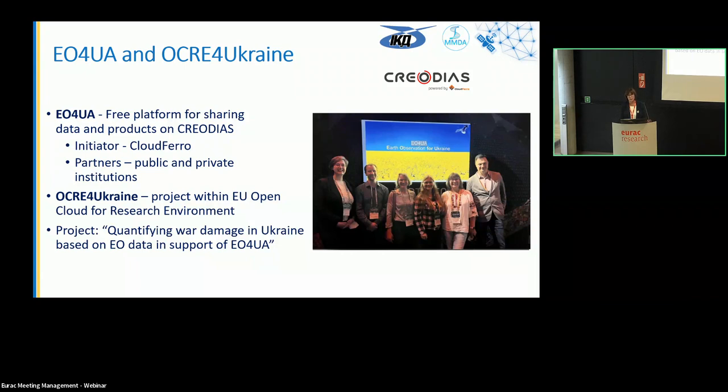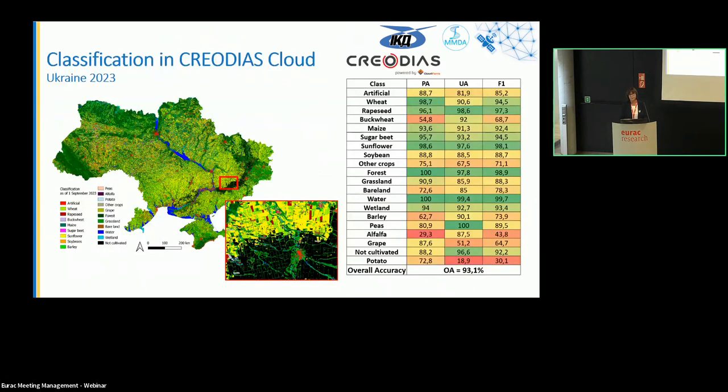It is an initiative of synergizing different techniques and products on the European cloud for Ukraine. And also we run a project within the Open Cloud for Research Environment, OCRE for Ukraine, which is devoted to quantifying war damage in Ukraine based on Earth observation data in support of this initiative.